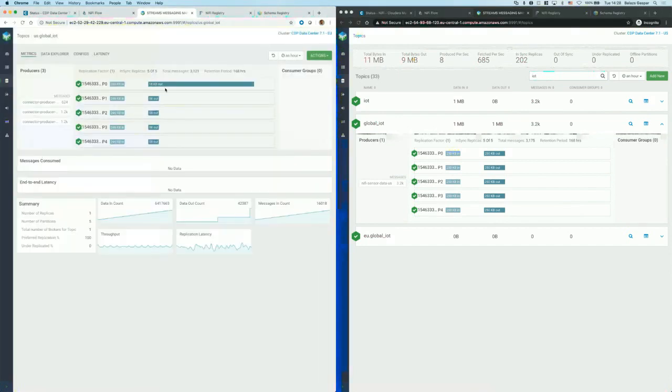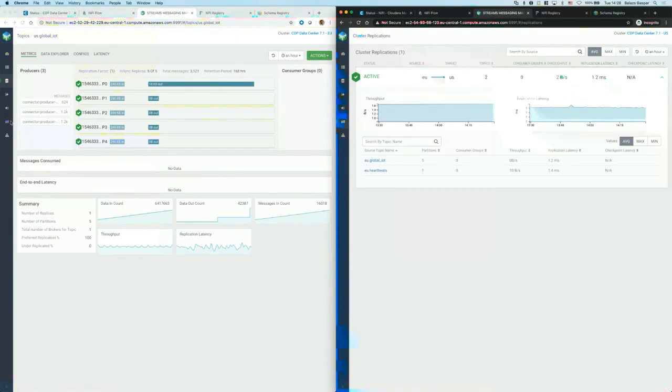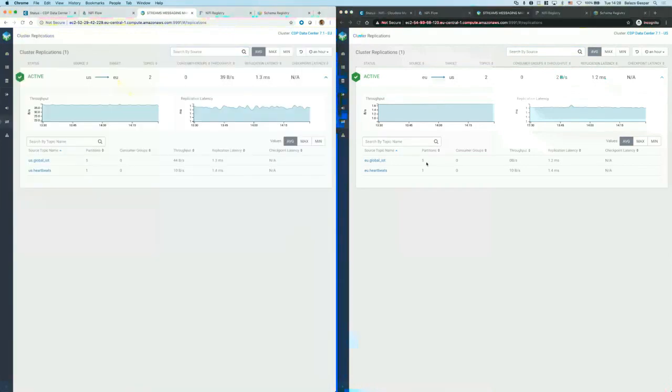And what we want to do is make sure that this is also working the other way around. And this is something we haven't done yet. So if I go back again to the replication, I actually want to show you both sides. If I look here, you see that while there is data being fed into the US global IoT topic, there is no data in the EU global IoT topic yet. So data from this local global IoT topic is not being mirrored yet.